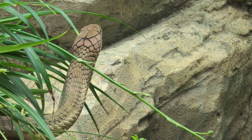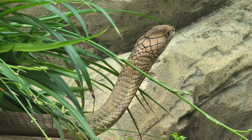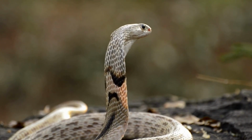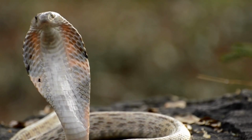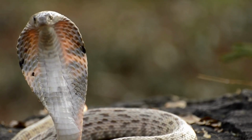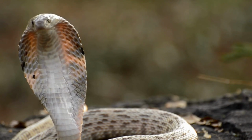In addition to snakes, the king cobra occasionally hunts lizards and small monitor lizards, and in rare cases, when food is scarce, it may even prey on birds. Thanks to its slow metabolism, the king cobra can go for months without food. For example, during the period when a female guards her nest and egg clutch, she may abstain from hunting for up to 3 months.